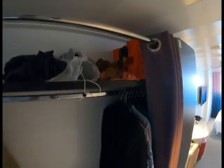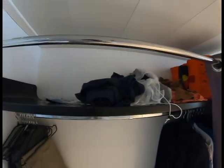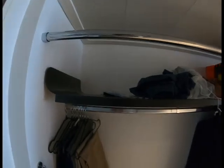You have not only the hanging space, you have a large shelf at the top up there. You also have down below a storage area where I put the suitcase. That could also go under the bed. I just stacked my shoes there for the heck of it. And you have this little cabinet where you can put multiple layers of things.